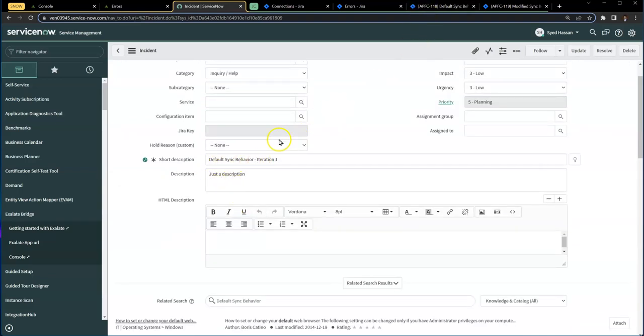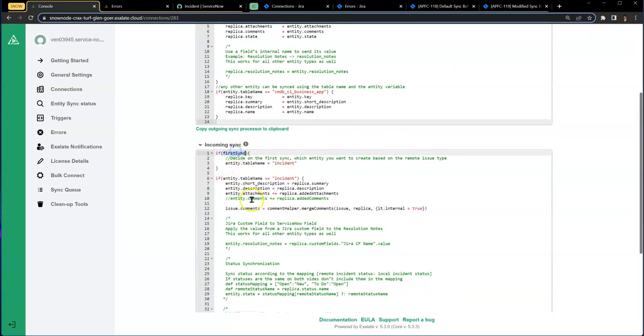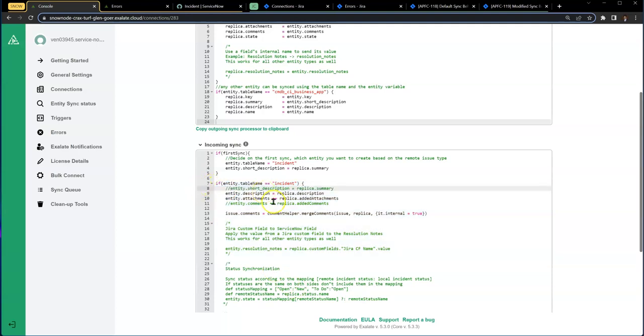Now, the summary to short description is slightly more complex. I'll tell you why. So when it's the first sync, that is when you would like to populate the summary, right? So the line that does that is line number 7. I'm just going to copy it, and I'm going to take it inside the first sync block. So what I'm saying now is that every time there's a first sync, a new ticket is coming in, update the short description with whatever summary is coming from there. That part's fine. But on any subsequent syncs, I would not like ever to change that description. So I'm going to comment that line out.